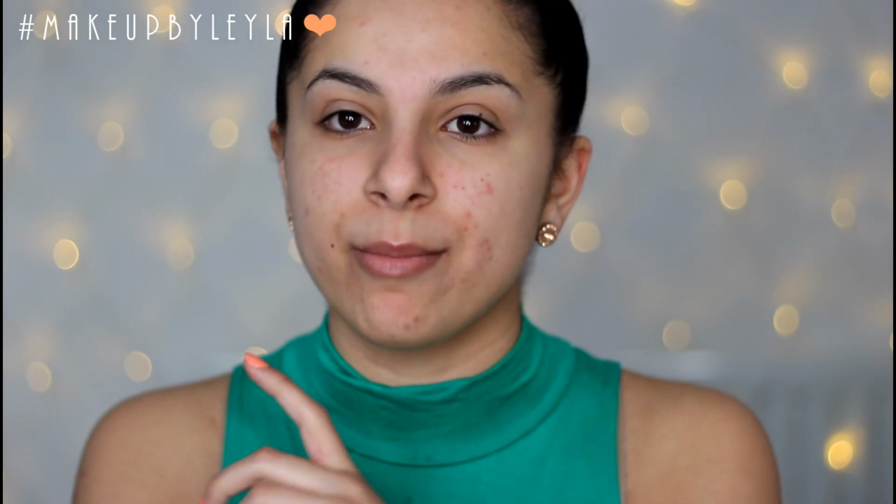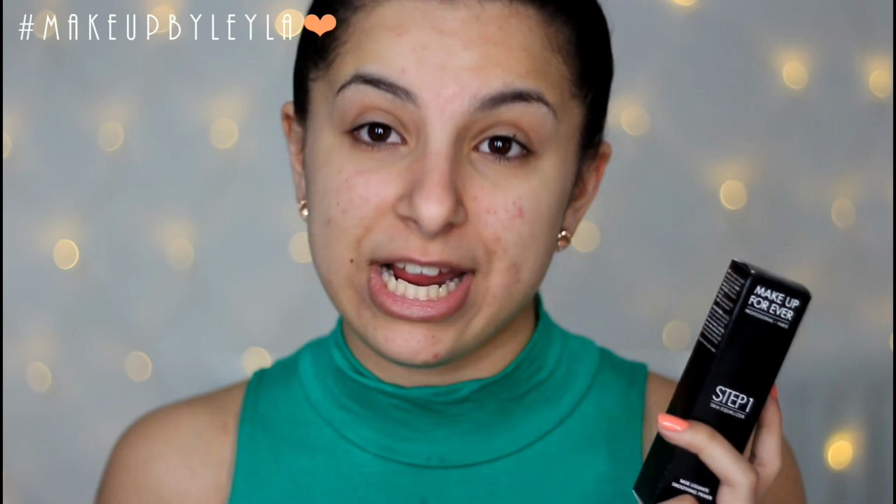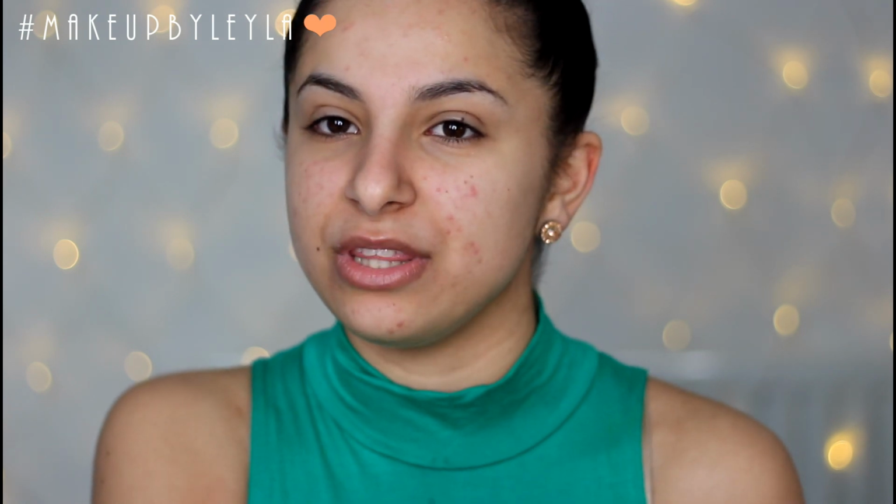Anywho, I also picked up the Step 1 Skin Equalizer, and this is the smoothing primer. There were so many to choose from. I was either going to get this one or the Radiant one, and I was thinking to myself, what is my main issue? And it was the fact that I want to be smooth, and I've seen a lot of YouTubers using these, so I thought I'd get the smoothing one, and then if I get another one, it'll probably be the Radiance one, because that's the next one I've seen. So Makeup Forever is going to be picking up in my makeup collection because it's now available in the UK.